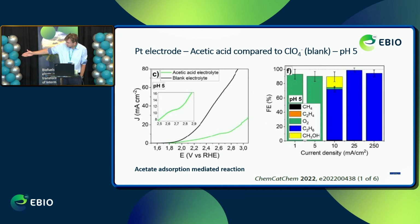And if you take acetic acid in solution, you suppress the oxygen evolution. Now, this is already the first indication that apparently the acetate is adsorbing on the platinum surface. This was for platinum electrodes, and it is inhibiting the oxygen evolution reaction. At the same time, this is also very nicely shown by this current density dependency, where we produce the ethane from the acetic acid decomposition with very high Faradaic efficiency. Faradaic efficiency in electrochemistry is another term for selectivity that you would use in heterogeneous catalysis, let's say.